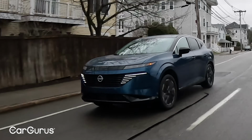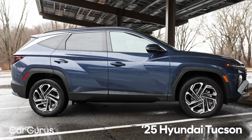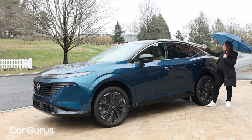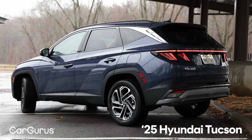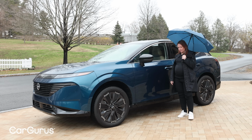Now, another styling element that I associate with the Tucson is this chrome arch. The way that it goes just along the top of the windows, the way it crosses with this black trim element, and even the way that it widens towards the back, those are all things that we do see on the Tucson. So again, just not super original.